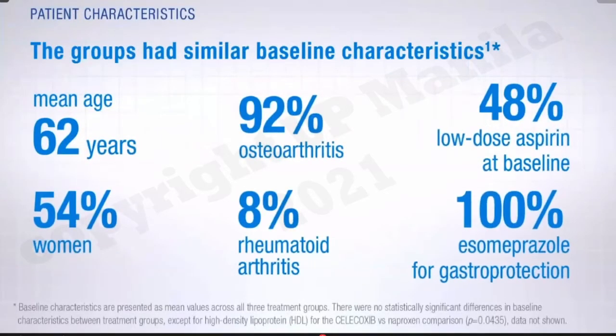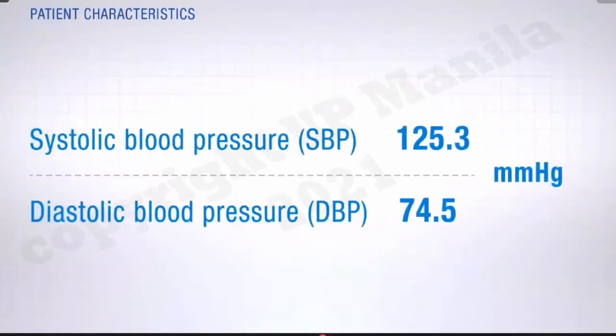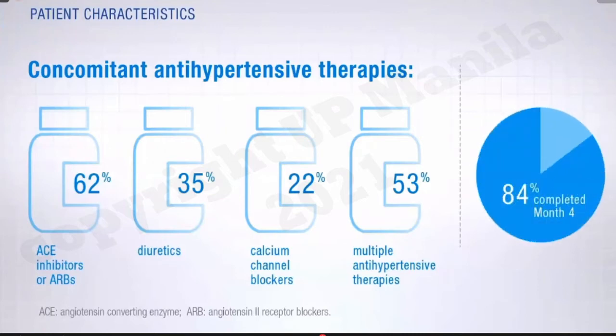Baseline patient characteristics were similar among the three treatment groups. The mean age was 62 years, and the majority were women with osteoarthritis. Average baseline blood pressure was 125/74, and over half the patients were taking multiple concomitant antihypertensive therapies. A high majority of patients completed month 4 of the study.